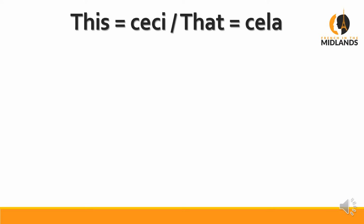And then, of course, you've got the situation where you want to say this and that as a self-contained word, this thing here and that thing there. And you may even point when you say that, in which case it becomes ceci and cela. But that's quite posh.